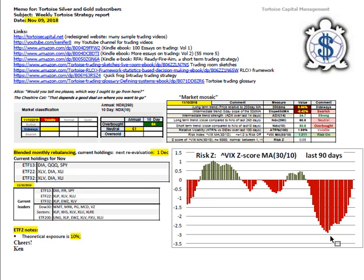I want you to notice that it moved as far down as minus 3 sigma during the sell-off earlier this month in October. And then when it peaked at minus 3 and started inching its way north, that was an indication of a positive swing trade time frame. And so if you look at the last 10 days, you'll notice that has been a pretty good 10-day upward move, and that was signaled by that declining volatility.